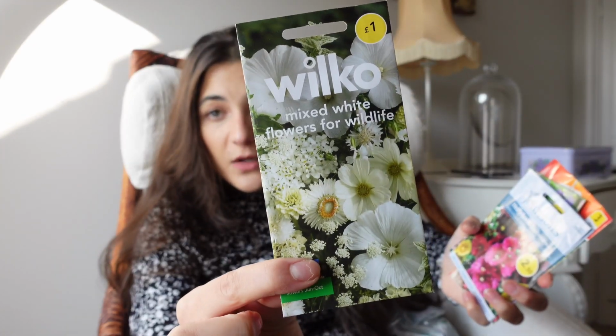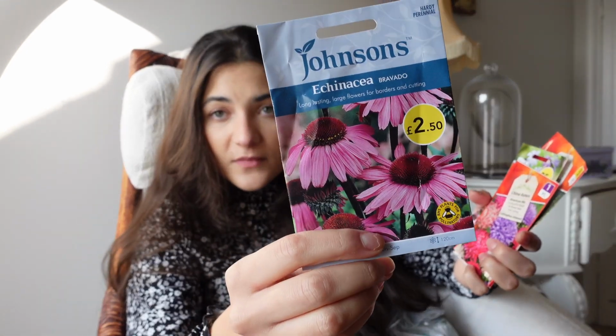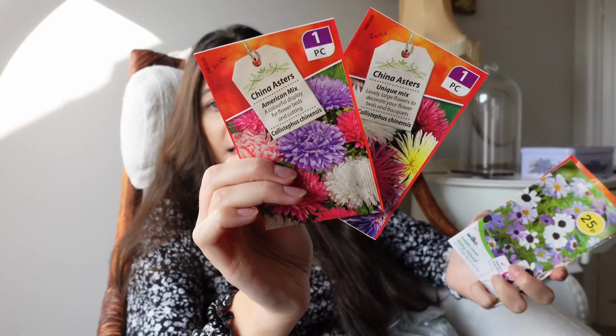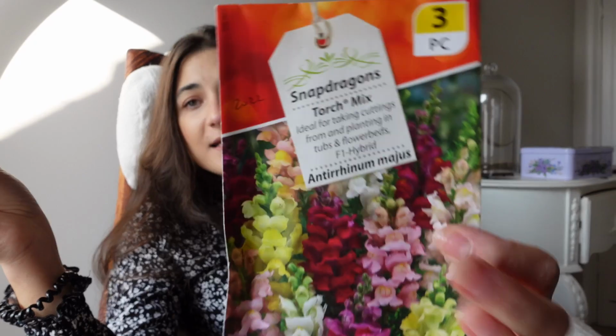I've got some mixed white flowers. Hollyhock, which I haven't actually grown before, so that will be fun. Echinacea. Got some of those, some China Asters. There's a couple of different varieties here, and you've got these sort of mixed flowers and snapdragons.